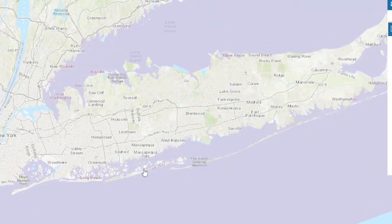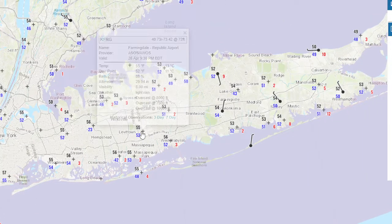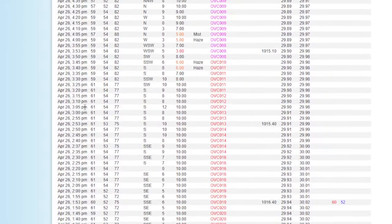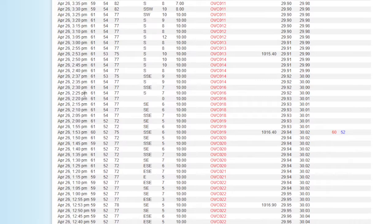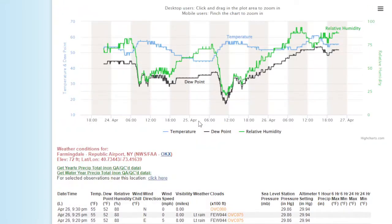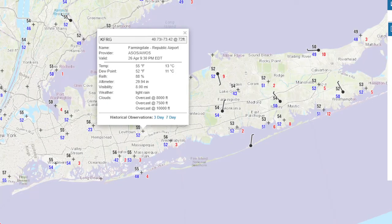If we look at Farmingdale here, we didn't see that warm sector at all today, luckily. We got into the low, like 61. We were overcast. There was some haze and mist too. That warm front never really made it through our area, so kind of interesting to look at that. Let's go to Underground.